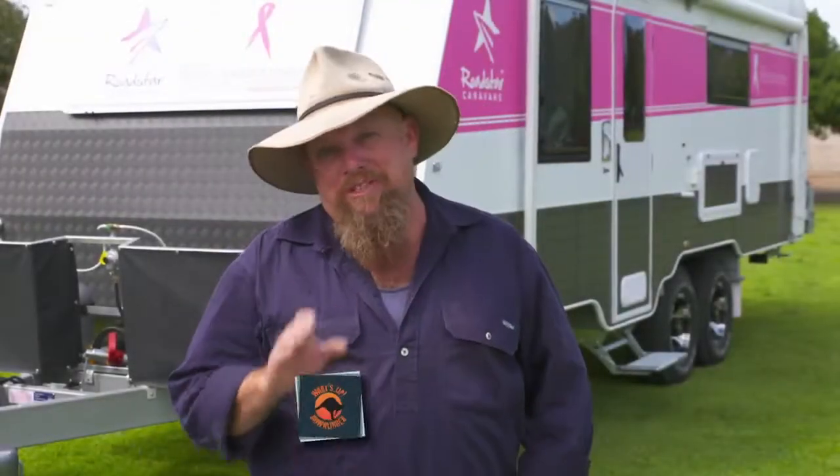At Roadstar Caravans, they're all about crossing the T's and dotting the I's. Now, I reckon that if you manufacture anything with that mindset, you are bound to end up with something pretty amazing. Let's go and check one out.